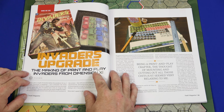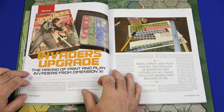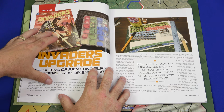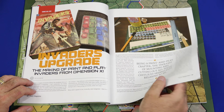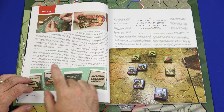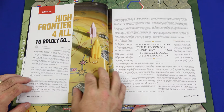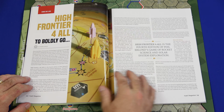Then we have the Invaders Upgrade, the making of print and play Invaders from Dimension X by Clay Meyer. And this looks pretty awesome. I love how he turned the game into like a book. And you get that old 50s sci-fi looking book. Really dig the way it came out. And he's going to explain to you how he did the whole print and play.